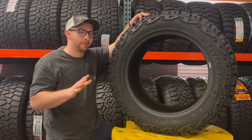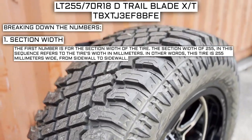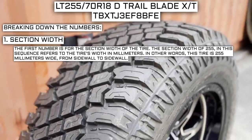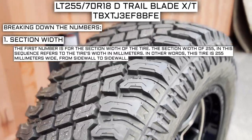When it comes to tires, there's a lot of confusion about sizing. The first number is for the section width of the tire. The section width of 255 in this sequence refers to the tire's width in millimeters. In other words, this tire is 255 millimeters wide, from sidewall to sidewall.